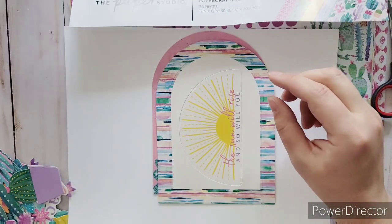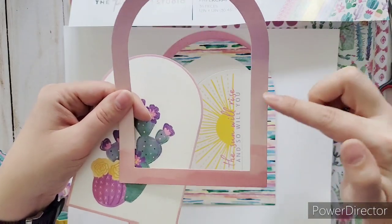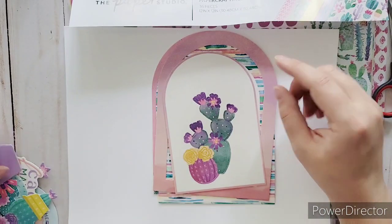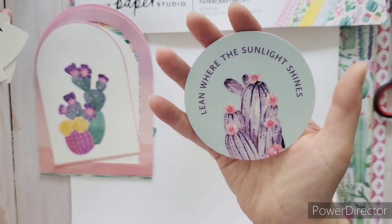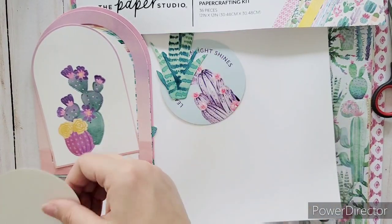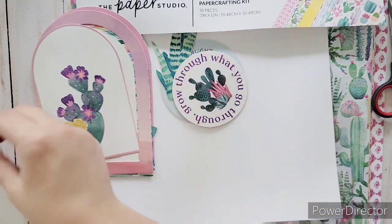And then there's like another big one. That's nice. It's like purple. It's like an ombre, like purple, pink, and then like a peachy pink. And then more cactuses in this, or cacti in the center. I really like the saying, lean where the sunlight shines. I really like that. It looks like alloy. This one says, grow through what you go through. I love that. I like the sayings through here.